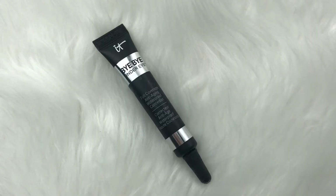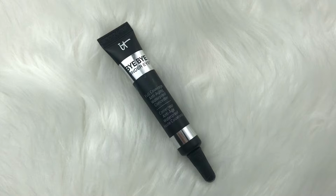So this next item I actually got from a friend of mine. She got this in one of her subscription boxes, and she knew that she was not going to try it, so she gave it to me. This is the It Cosmetics Bye Bye Under Eye. When I first tried it, swatched it, felt it, it's a little bit on the sticky side. It is very tacky.